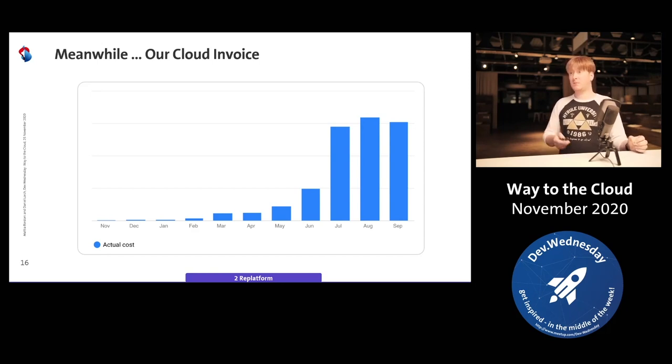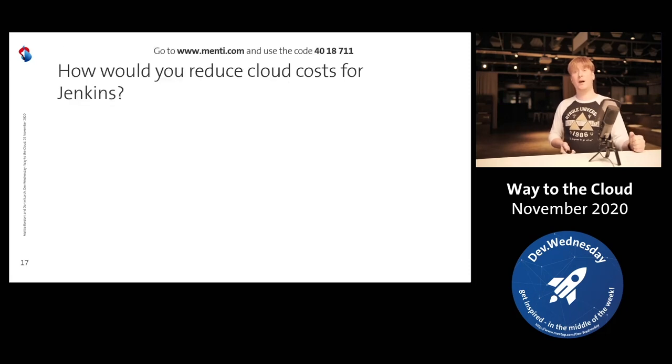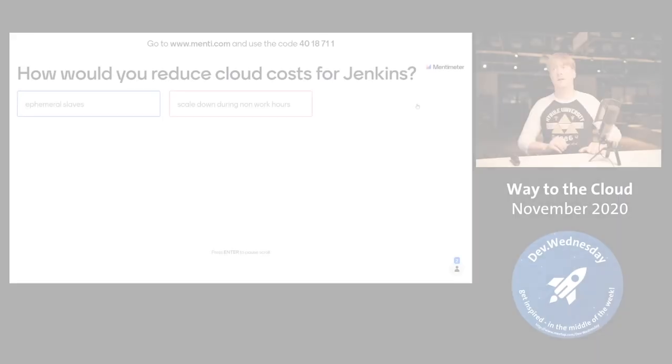But now we are in August, September. We have an amount of team that is very high. And what should we do? We are using the cloud like we use VMs, and it's absolutely not optimized in terms of cost. And we just migrated, but we need to tweak that and improve that. So now, facing this situation, how would you reduce the cost for Jenkins in GCP?